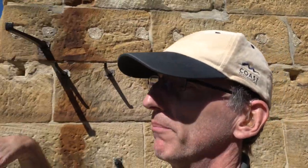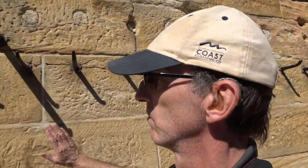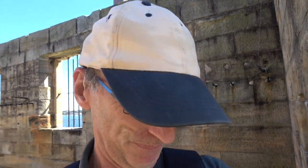But these are all built by the convicts from the stone. This stone was from this island. Hard work. When they were sentenced to hard labour, it was hard labour. Unlike the cushy sentences most prisoners receive today, mate, this is like hard labour to build this. Building your own prison, effectively.